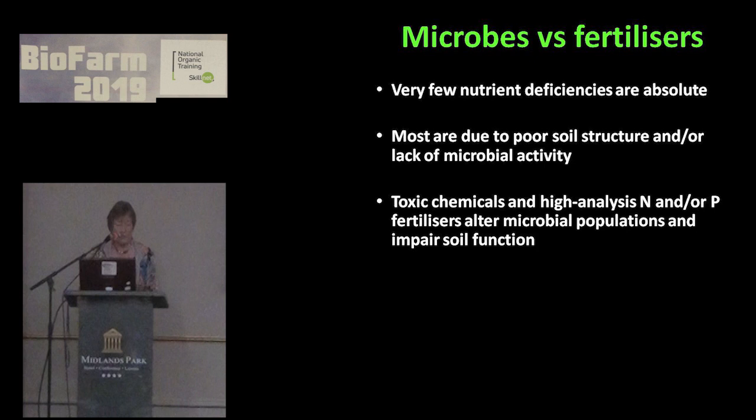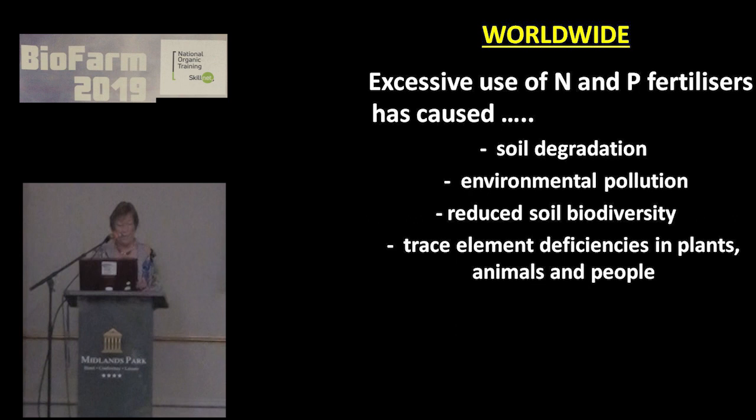So when we use toxic chemicals and high analysis fertilisers, we throw those microbial populations way out of sync, and we are actually impairing the soil function, even though we think we're doing it for the right reasons. I haven't talked about this morning, and I'm not going to because I don't have time, but the excessive use of nitrogen and phosphorus fertilisers has caused soil degradation. People don't realise how degrading those chemicals can be, and we're all aware of the environmental pollution, which is the one we hear all about. And the reason that it causes degradation in the soil is that it reduces diversity. And then that leads to trace element deficiencies in plants, animals and people.